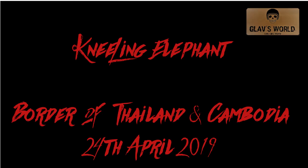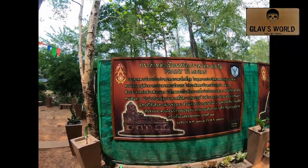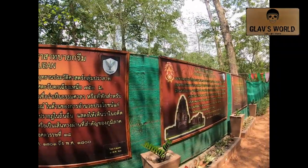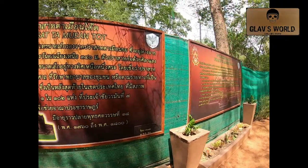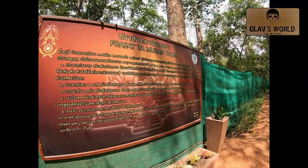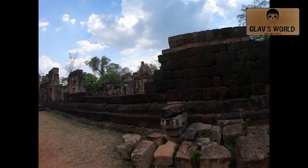The Kneeling Elephant, Preah Vihear Temple, apologies up front for the poor pronunciation, is an ancient Hindu temple built during the period of the Khmer Empire. It's situated atop a 525 metre cliff in the Dângrêk Mountains. Thailand and Cambodia have lost many soldiers fighting over this temple.